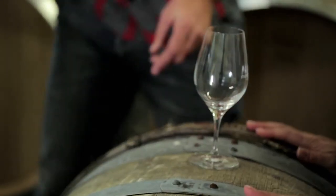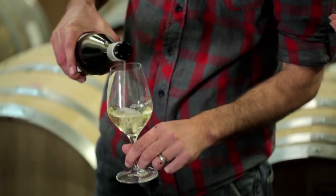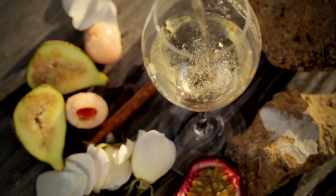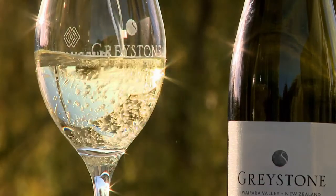Oh, that's exciting. So here we are, we've been talking about Riesling, we've been talking about Pinot Noir, but one wine in the GreyStone stable gets me every time, and it's the GreyStone Gewürztraminer. When I'm poured a glass of this wine, I just can't wait to get my nose into that lychee and ginger and spices and tropical fruit. Is it easy to make, Dom?